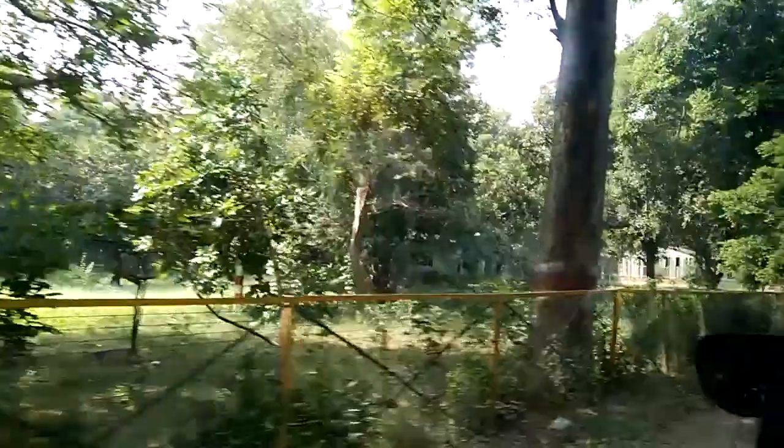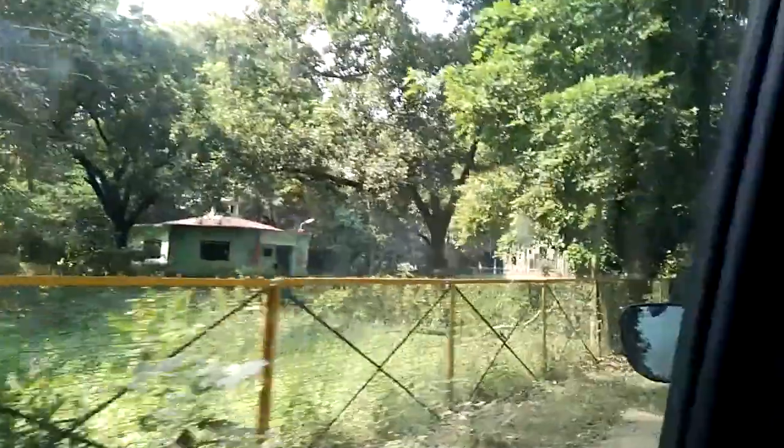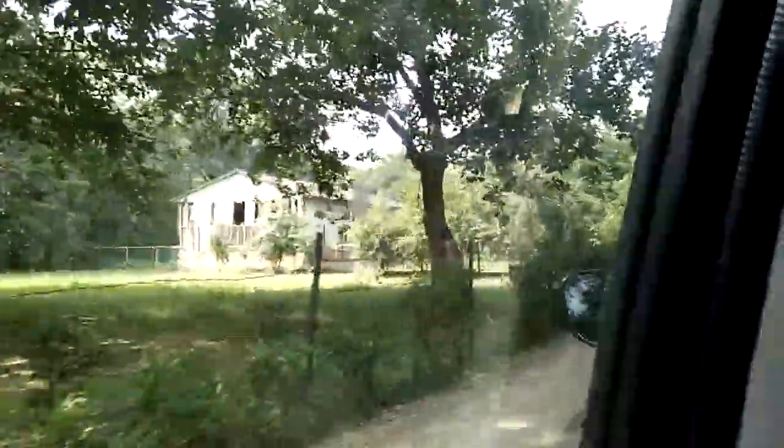So we are just having fun. As you can see, there are a lot of trees over here. We are going to a place called Kukrail Park.